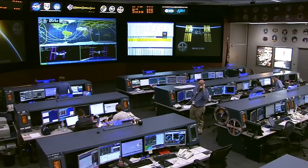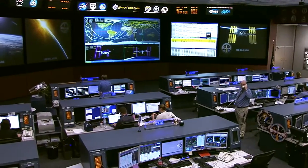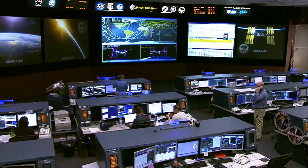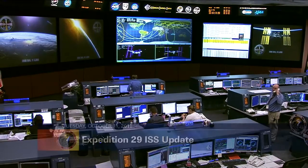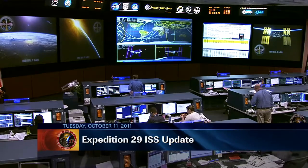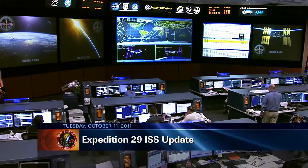We're inside the International Space Station Flight Control Room, where the team here is monitoring systems aboard the space station and following along with the activities of the Expedition 29 crew on board the complex. The crew members are working through the early afternoon of their day. Today is Tuesday, October 11th.